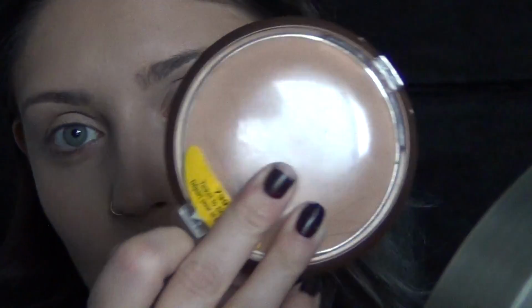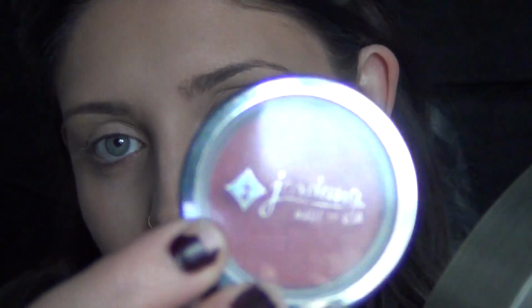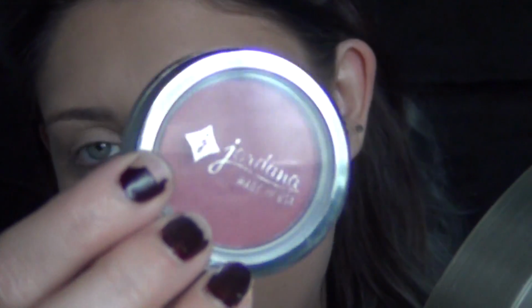Alright, hello again. So I used my Wet n Wild, I guess we're just doing a whole bunch of Wet n Wild today. I used my Wet n Wild Color Icon Ticket to Brazil bronzer, and the Color Icon Reserve Your Cabana highlight, and then I used this Jordana blush in Blushing Rose, and this will last me probably 10 years because I just used the smallest amount and my cheeks are rosy AF, so there's that.